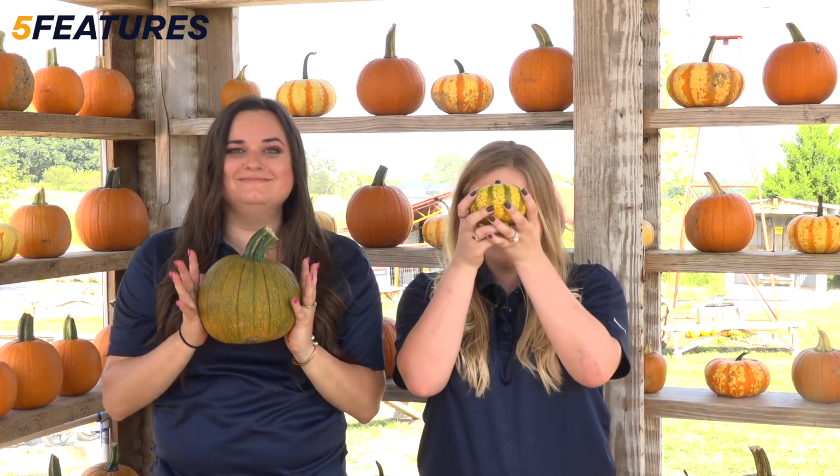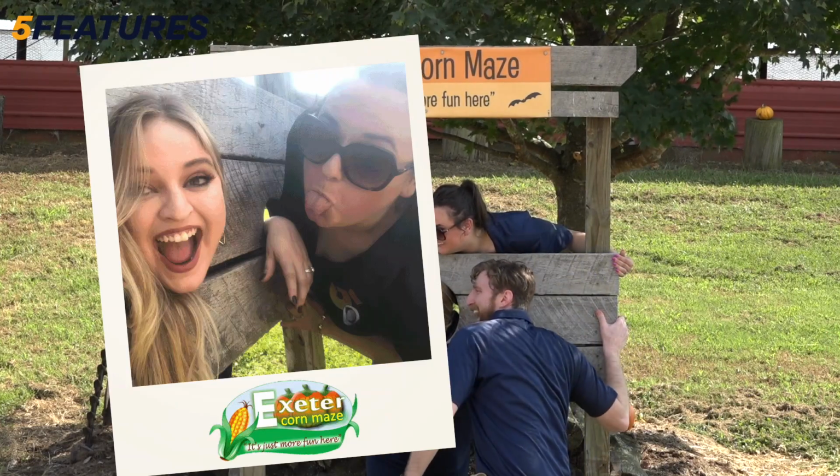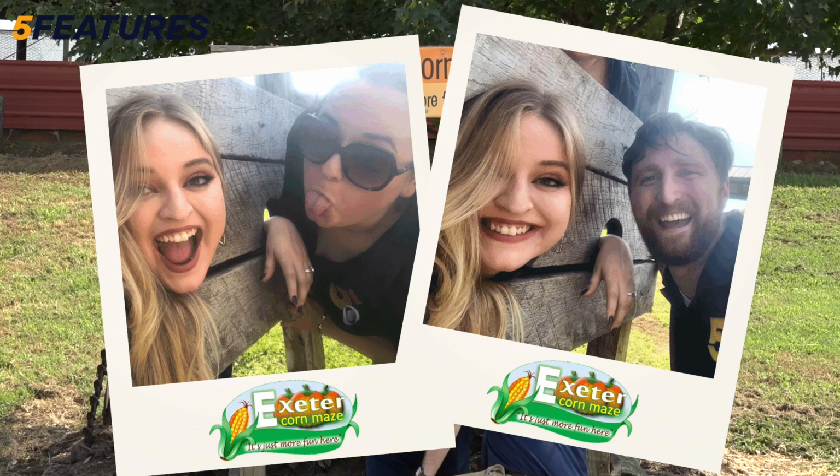Exeter is located just a short drive from Northwest Arkansas, only 35 minutes from the Rogers Airport. We've got 60 acres of pumpkins, the largest pumpkin patch in the four states, which everybody loves. We try to sell them as cheap as possible. We start out at $3.50 and you can get those giant pumpkins for $5.